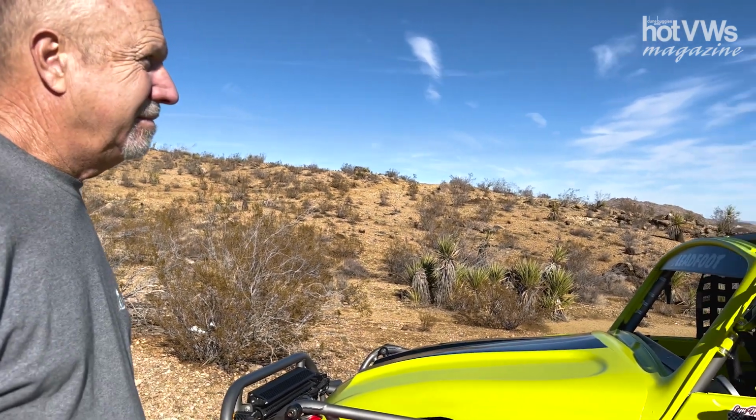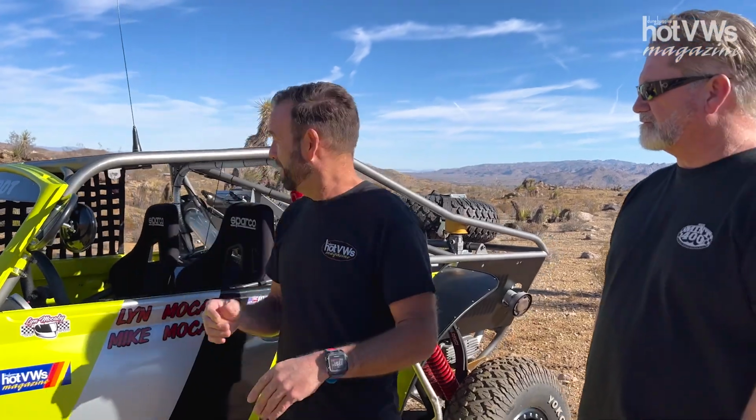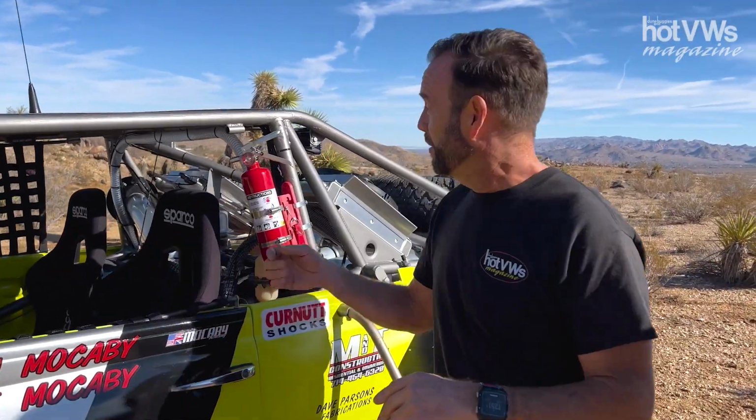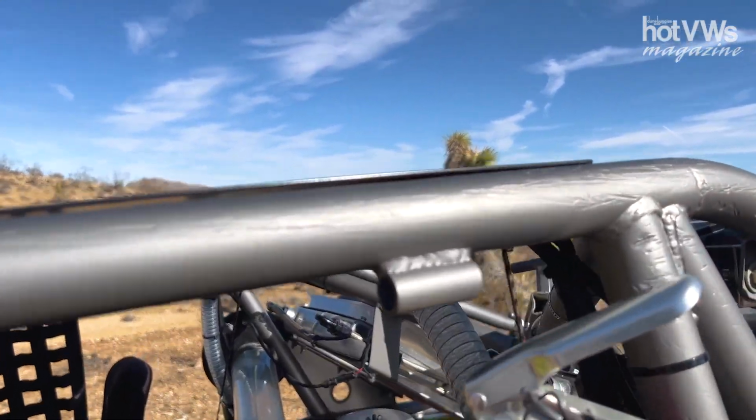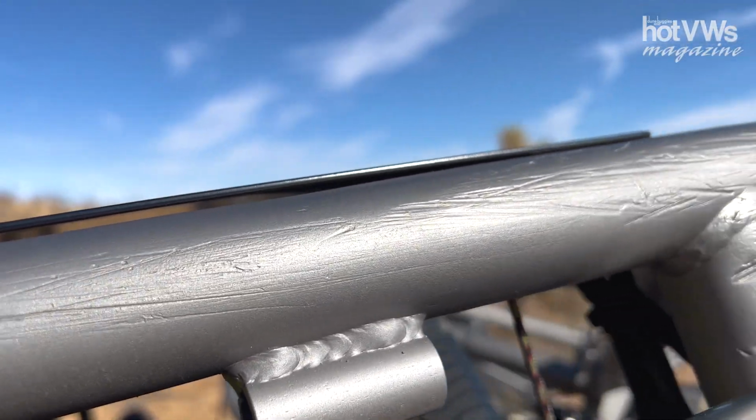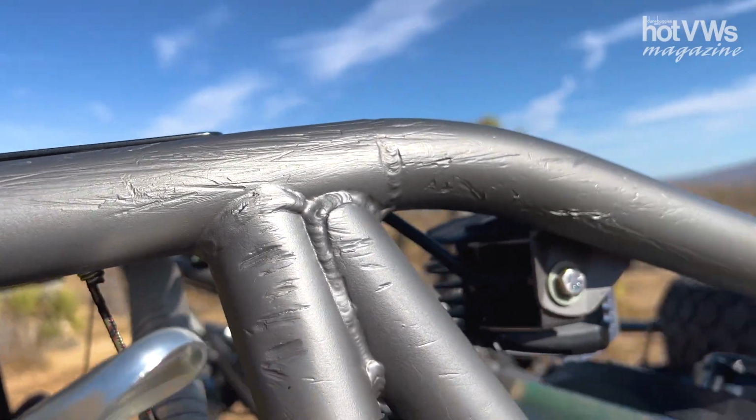But I'll tell you, one of the things that I get the biggest kick out of, and I thought this was super neat, check this out, you guys. It's a beautiful car, and then you start looking at nice little details like this. One of you guys want to tell the story of how these came about?